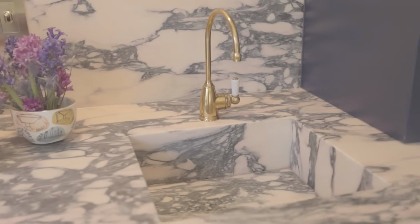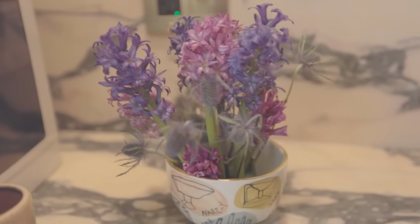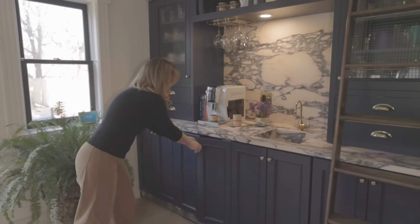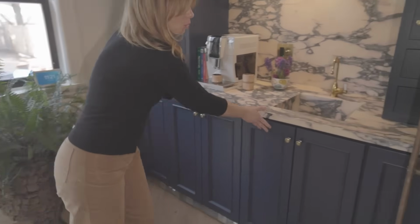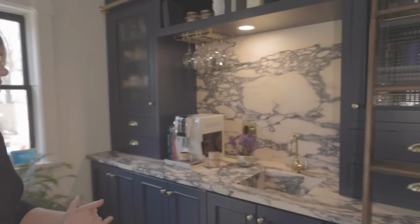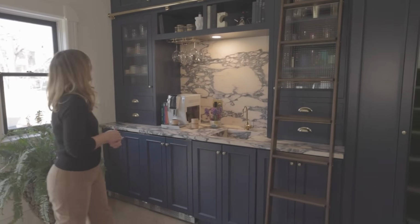This is a ceramic from Jill Rosenwald. She's one of my favorite ceramicists. She does really funky and cool stuff. And we have two fridges here as well. They're wine and beverage fridges, which is the reason why this is overlay and this is inset, because that just had to be the case. But there's also storage there as well.